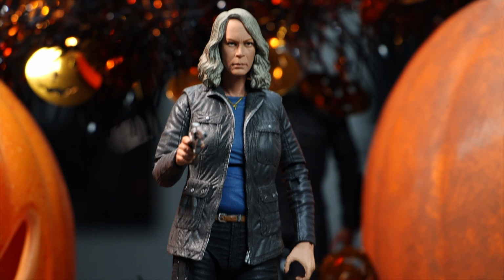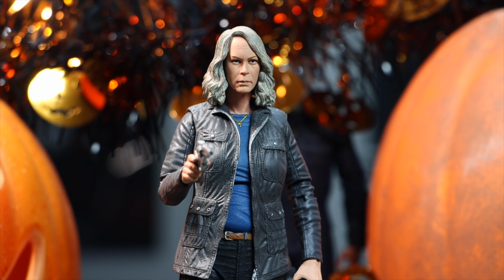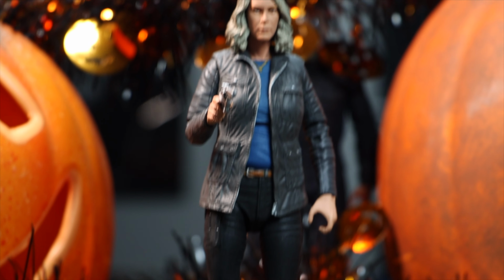Right, we've got to get on with this, haven't I? Right. So, that's a beast. That's an absolute awesome sculpt. Two head sculpts, one with glasses, one without. She has a shotgun, the pistol in her hand, and some other little bits and pieces. It's a really, really great figure.